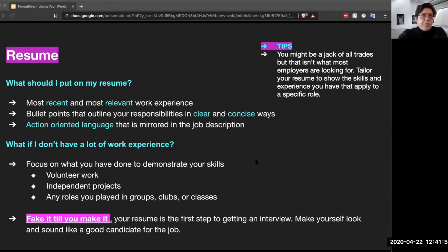If you have been volunteering teaching kids art every Wednesday for the past 2 years, even though that may or may not have been paid, that is definitely work experience that you should list. If you started a zine, that's an entrepreneurial endeavor.